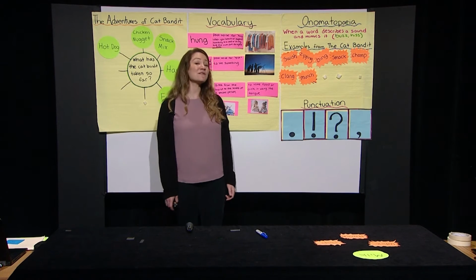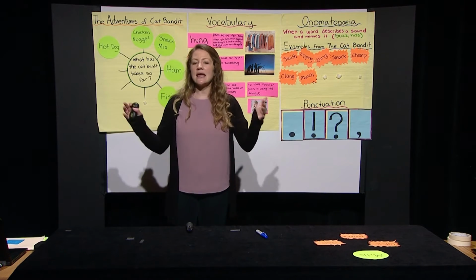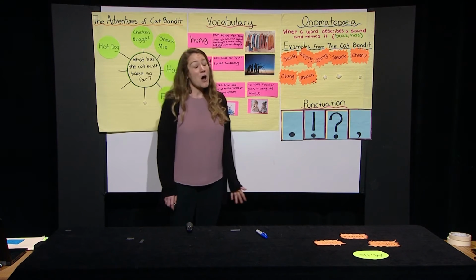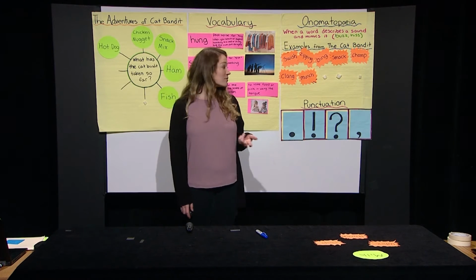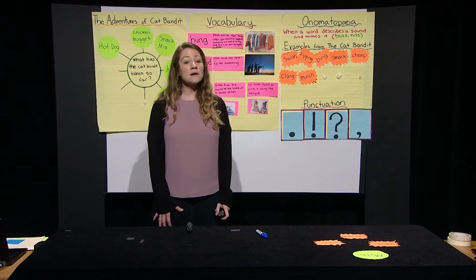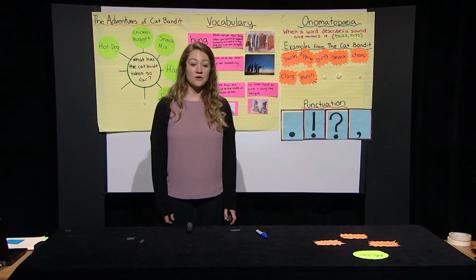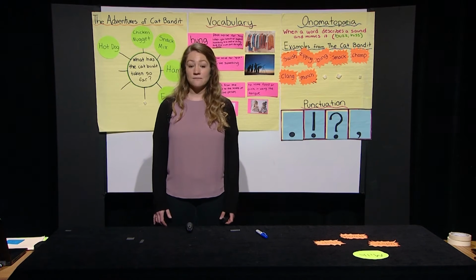Yes, they give the reader more description about what is happening, and it helps us visualize and even hear the action that's happening. All right, so now that we've discussed some vocabulary, we reviewed our punctuation and our onomatopoeia, we're going to go ahead and read The Milk 2 times today. During the first read, we will read it together. On the second read, however, you will read aloud on your own.